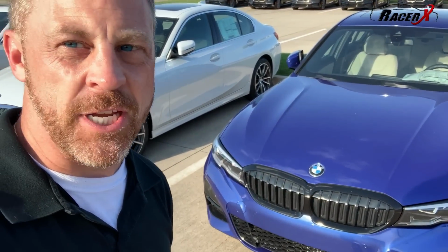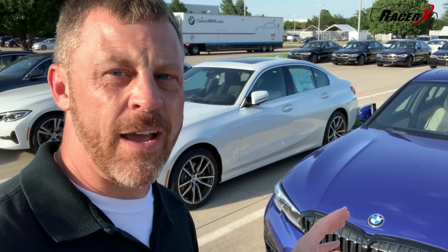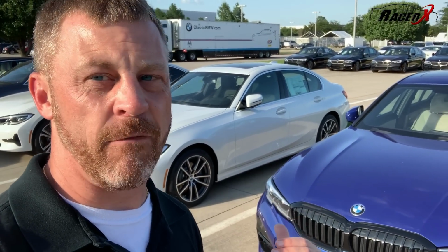Okay, next one up on my hit list, guys, is this beautiful machine behind me. That is a BMW 330i. This is BMW's kind of flagship sports sedan. This thing is a very, very popular car. You can buy one for under $50,000. This actually features a 2-liter inline 4-cylinder turbo. This thing puts out 295 horse. It's like 255 pound-feet of torque.